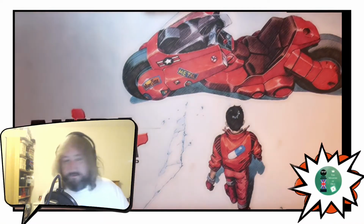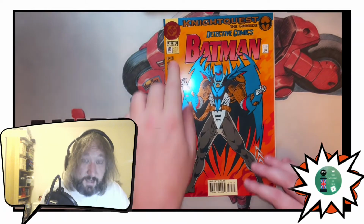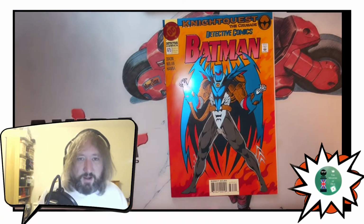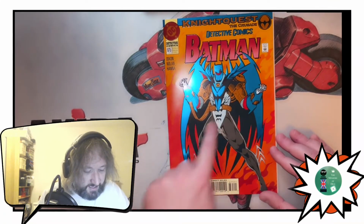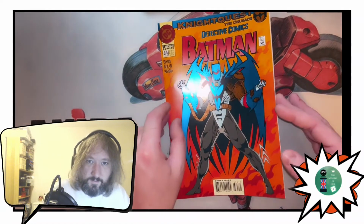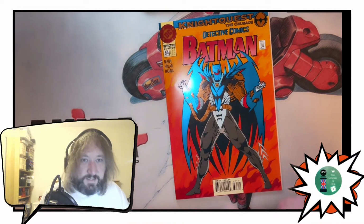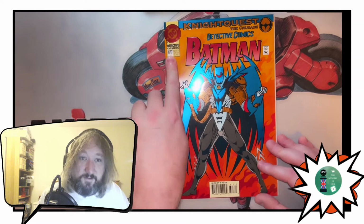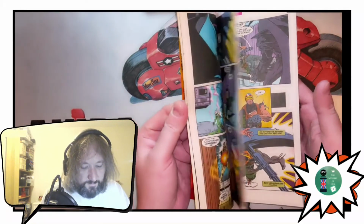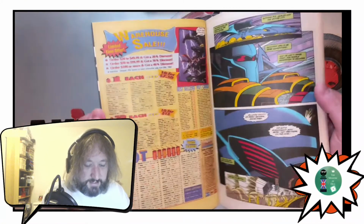Okay. And then finally, just in the same ballpark here, we've got another foil embossed cover. This is Knightquest, The Crusade. So the Knightquest storylines kind of followed Azrael's Batman. You can see, again, his more aggressive, more combative style. And under the light there, you can see the foil embossment with the kind of shiny blues and golds and silvers in there.